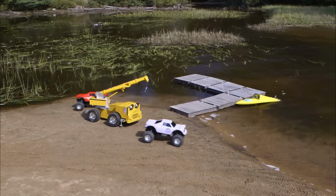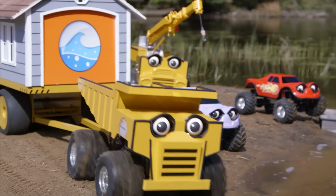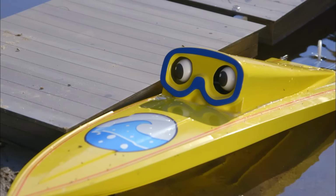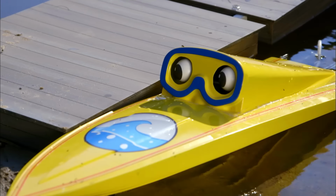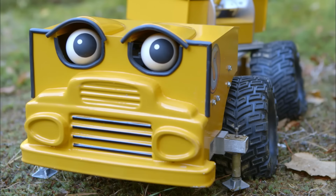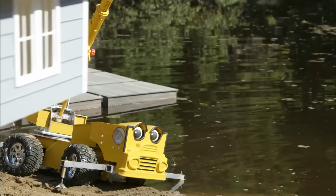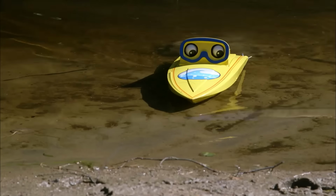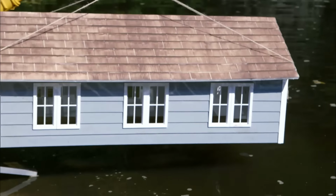Hey, Bob. Hi, Zerbies. What's going on? Ta-da! Hey, is that a garage for me? Wow. We all thought you should have a garage. What do you think? Wow, it's great. So, where do you want it? Over here in the water. Okay. I'll just swing it out and, that's it. Lower. Down. Lower. Here and perfect. There we go.